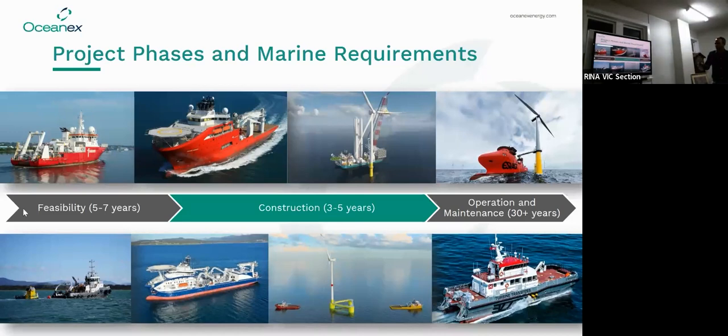So in terms of project phases, we talked about before, we are applying for a feasibility license. So that's the very first stage of any of these projects. We need to make sure that it's well understood that getting a feasibility license doesn't mean we have a license to build a project. It's the start of measuring the seabed, understanding what the wind resource is like, and starting through the community consultations and transmission corridors and all that sort of fun stuff. That's where we're applying to get a license. So we'll have 5 to 7 years of feasibility activities.